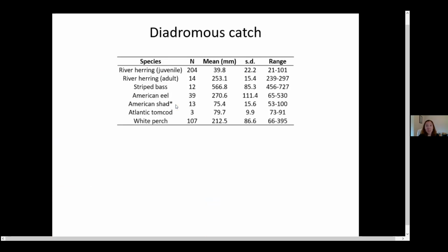So a little bit more detail on what we caught. I parsed out the river herring by juveniles and adults. I didn't separate by species because we weren't consistent in identifying by species. We had some pretty big catches, so I didn't want to keep them out of the river any longer than I had to. It can also be a little challenging, especially with the juveniles. So I decided to be consistent and just use river herring here.